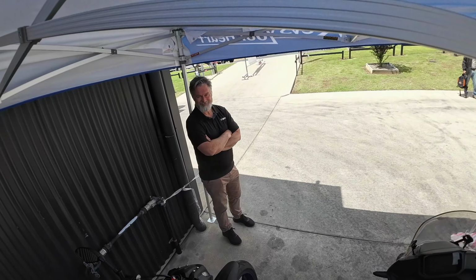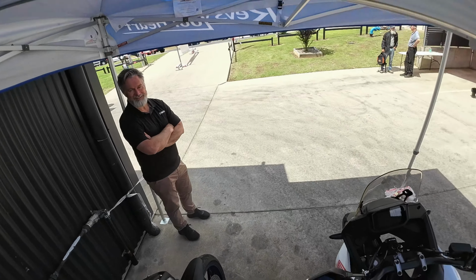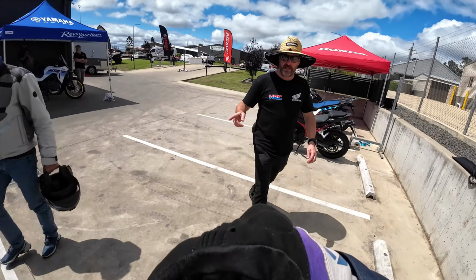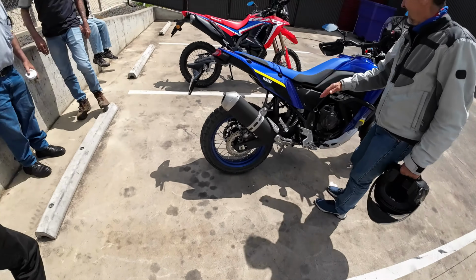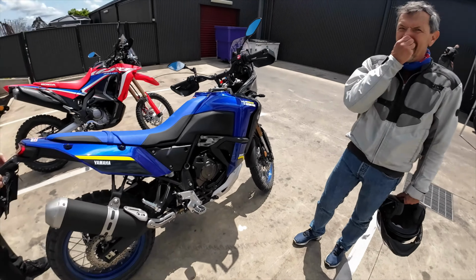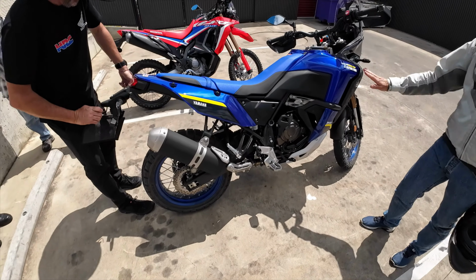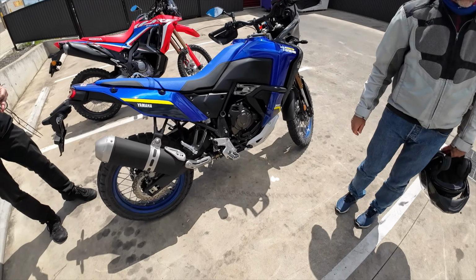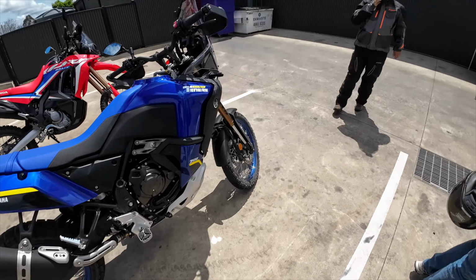It's got an insane amount, a very nice amount of power. Just really nice. That fuel's getting low in this one, I noticed. Bloody beautiful, I loved it. What a fantastic bike. They are really good bikes.